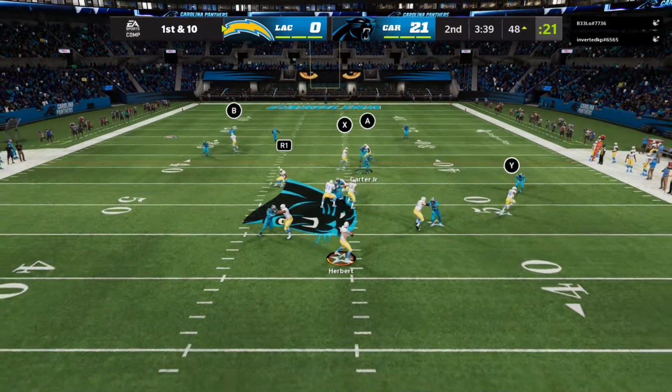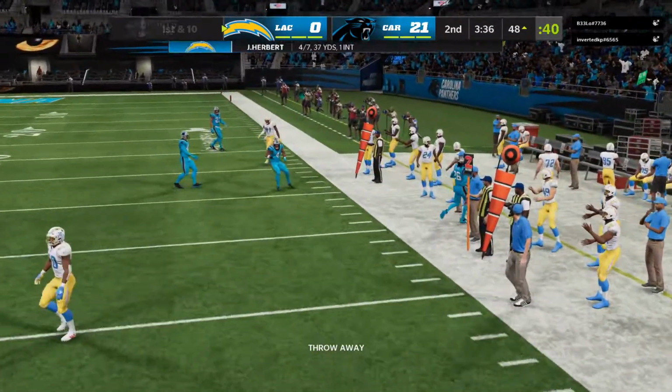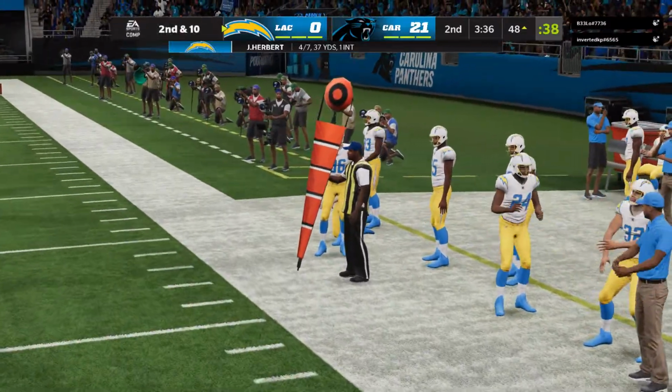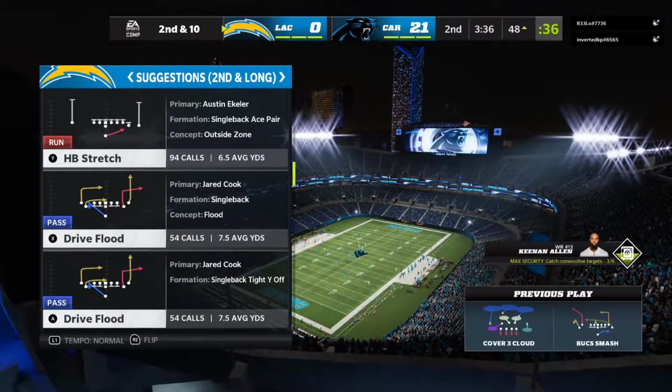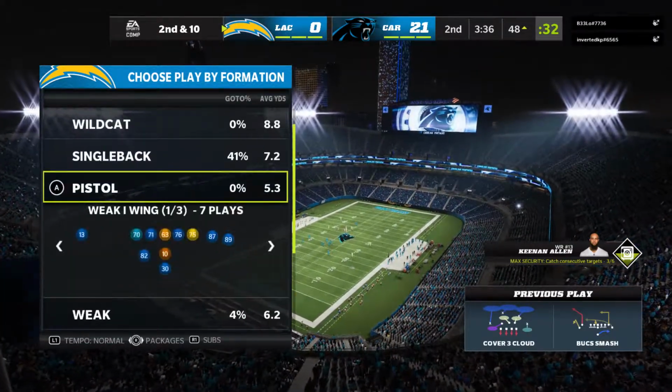Now Herbert with it, looking to pass. Flush to his right. Nothing open downfield, so he'll throw it away. They've given up a few first downs on this drive, but getting the incompletion there, that should give them something to build on and maybe turn the tide.